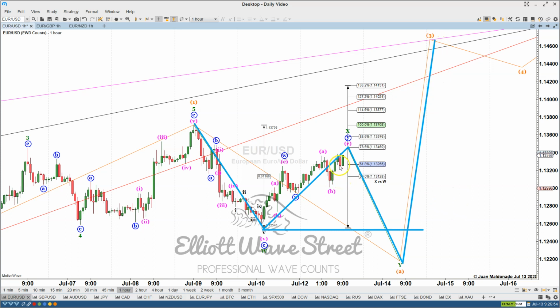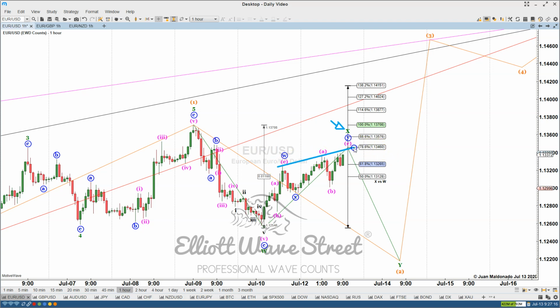In the meantime, I want to sell the euro. So how am I going to sell the euro? First of all, it seems that our wave X, this corrective wave, remains active. My target is 113.46. Here the price is clearly losing momentum. So once the price hits my target, or if it reverses before I take it, I want to sell the euro.